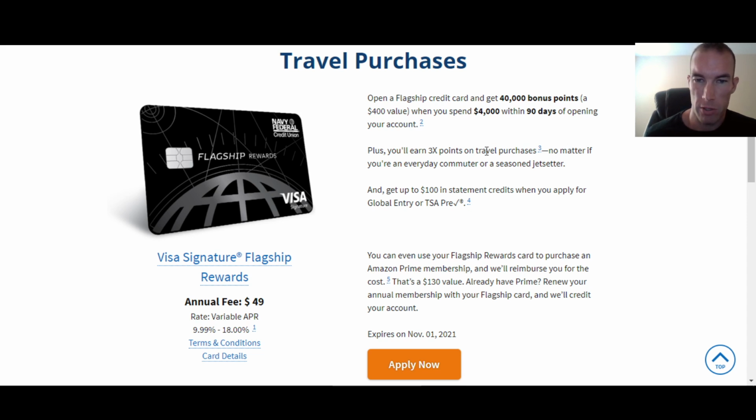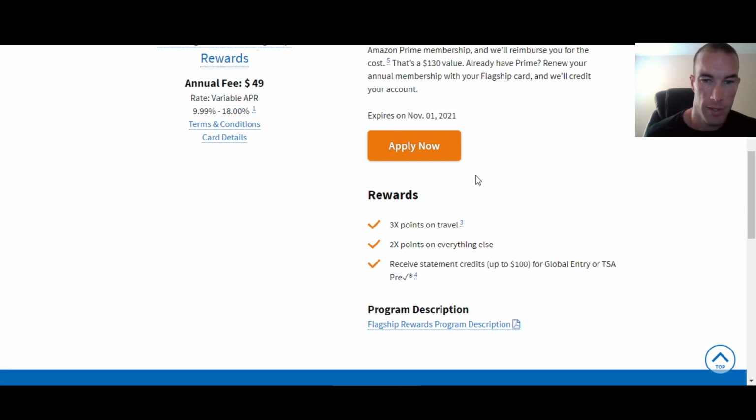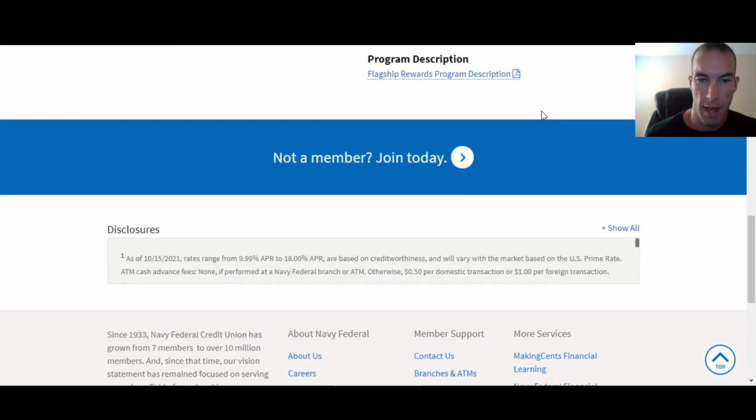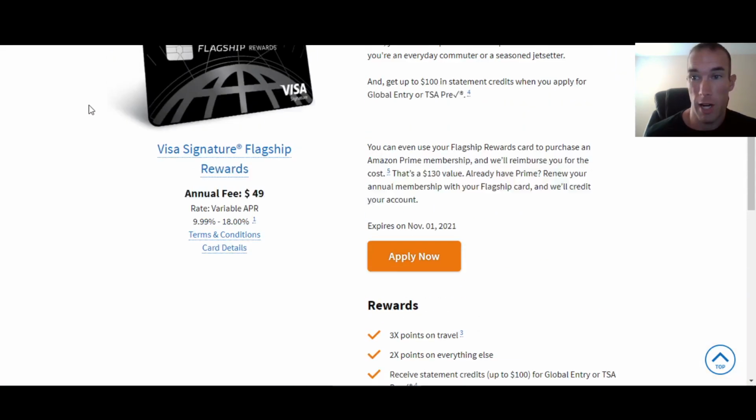Again, the triple points on travel, whether it's everyday commuting or you're a seasoned jet setter. It talks about how you can use it to purchase an Amazon Prime membership, and they'll reimburse you for the cost. So it's a $130 value. If you already have Prime, you just renew your membership, and then they'll credit your account. This is big for a lot of people, and as far as being the most desirable card they have.